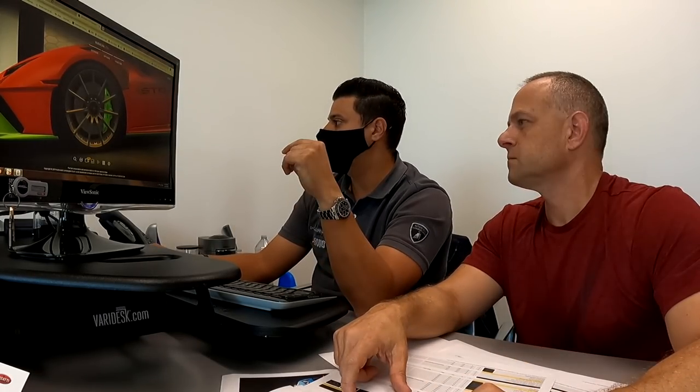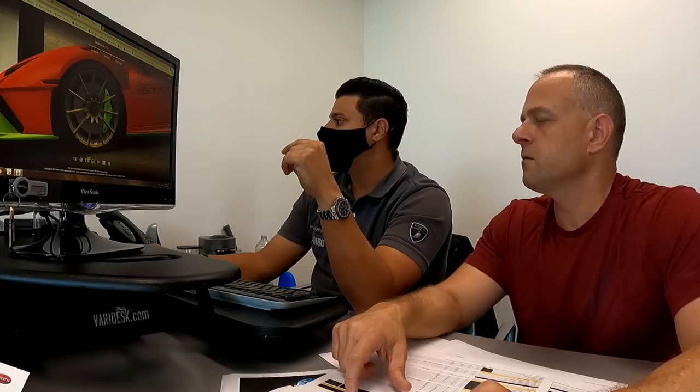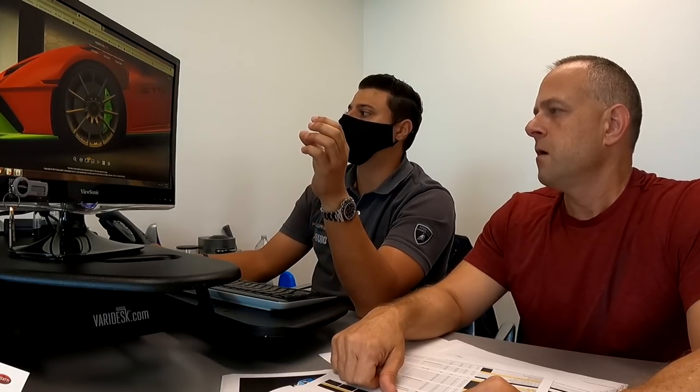Got it. You're going to also do the design pack, which is a $3,900 option. But you would have to get with that the Sportivo Alcantara bicolor interior, which is $3,300. Okay. And then you need the full sticker exterior pack, which is going to be $6,100.